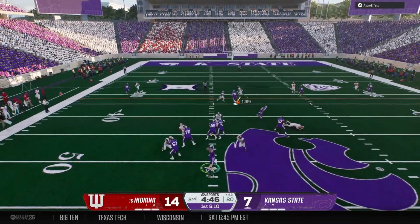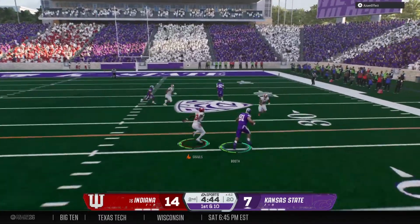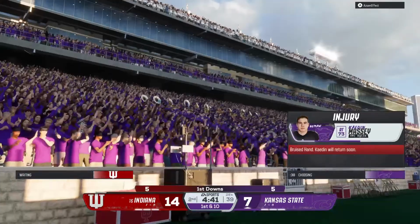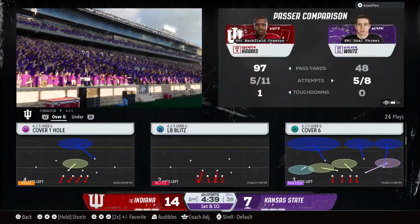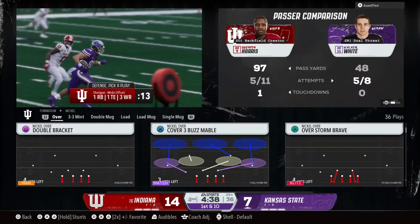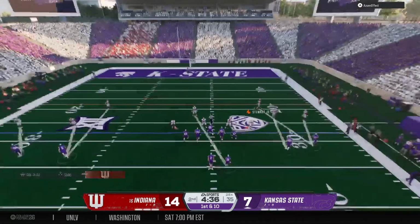White going to attack through the air. Quickly to the tight end. Nice pitch and catch there, and they'll have enough for the first down. Really good job working through his progression. You get it to him quickly, and the big tight end has a chance to run a little.